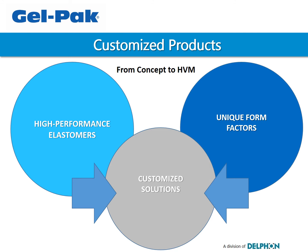We've mentioned what the standard products are, but Gel-Pak also does a lot of work on customized products. We start from concept and go to high volume manufacturing. We combine all the high performance elastomers that our R&D group has developed. We work with the customer on what type of unique form factors they need, and the combination of the two is a resulting solution for that specific customer's application.